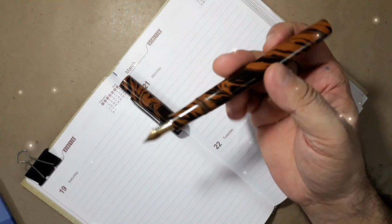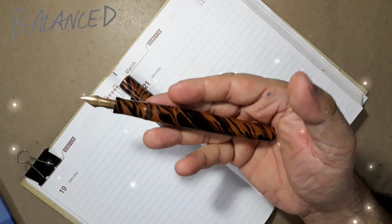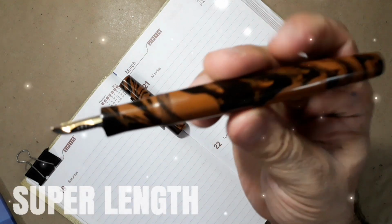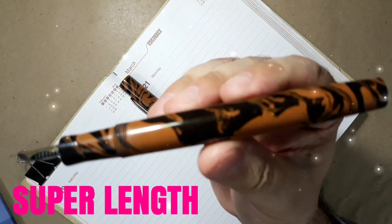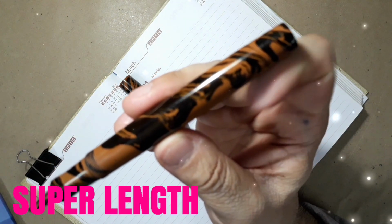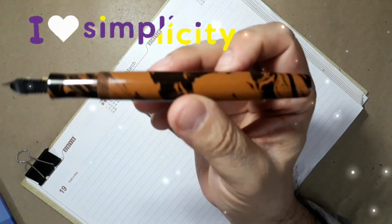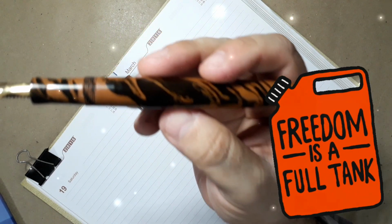The pen is nicely balanced. Yes, it's a very well and very nicely balanced pen. The barrel is really long, as you can see, and minutely tapered from the bottom. Plain and simple. It's like a big tank that can hold a lot of ink.